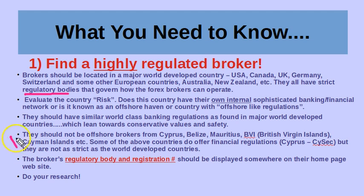Next, take a look at this item right here, okay? And they should not be offshore brokers. Now, a lot of brokers, the majority of brokers are actually from Cyprus, Belize, Mauritius, BVI, which stands for the British Virgin Islands, the Cayman Islands, and many other offshore tax havens around the world. Okay, some of them do offer financial regulations. Cyprus is very good. The regulatory body is CySEC, but they are not as strict as the world developed countries.